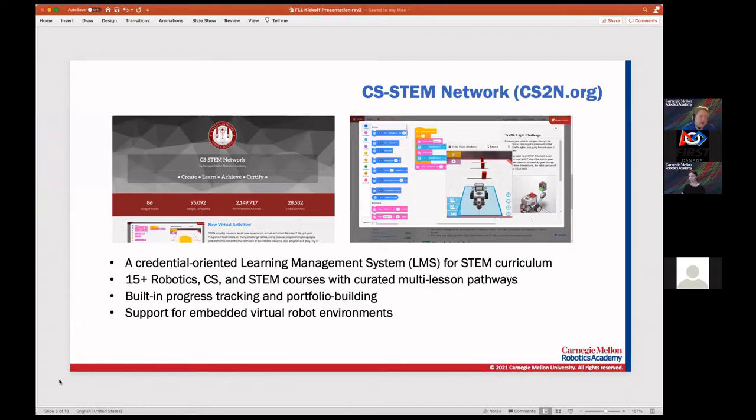The website that I've mentioned, which we use to deliver our K-12 curriculum and also our workforce development curriculum, is cs2n.org, or the CS STEM Network. So if you are looking for high-quality, research-based, industry-backed curriculum, this is a website that we maintain ourselves. It's a learning management system. And so you are able to make groups with your students, add curriculum to those groups, and then track your students' progress as they work through. And access to that website, access to all of our real-world robots, whether it's the SMART stuff or the K-12 stuff, all of that is freely available through our CS STEM Network. So definitely check that out if you're looking for resources to use with your classroom or with your robotics team.